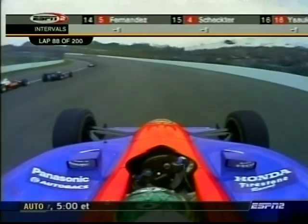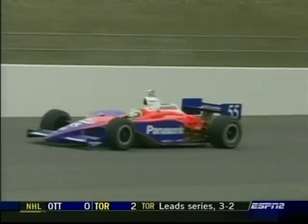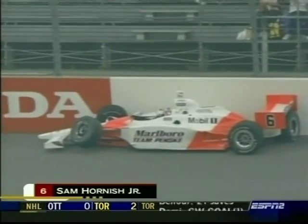Whoa, whoa, whoa, whoa, whoa, get it down. What a save that one is. Oh, but there's the result right there. Not a save for Hornish, though. No, that was a great thump there on Kanaan. So I suspect right now those two had contact, and that's exactly probably what happened to Hornish and up into the wall.